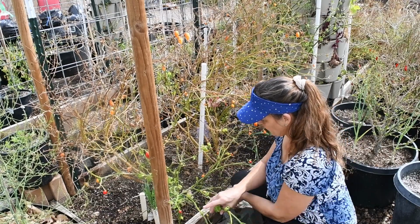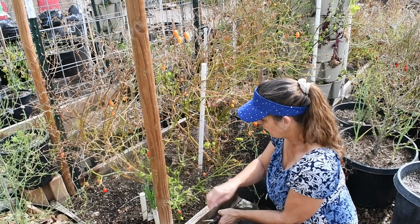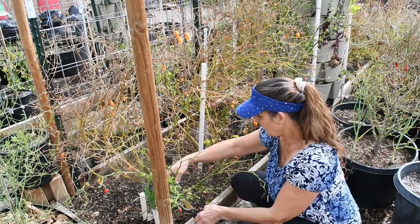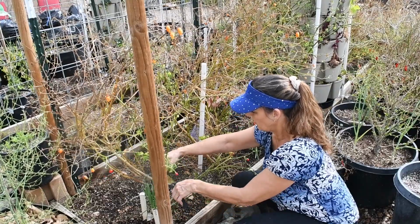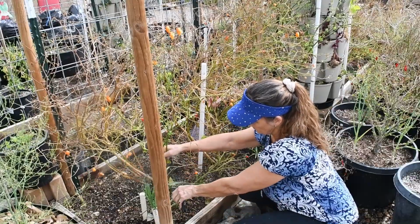He always thinks they're not going to come back, but don't worry, they will. They'll come back, and they're going to come back in a flush because they're not going to be carrying all this dead and old growth on them that was damaged from the frost.